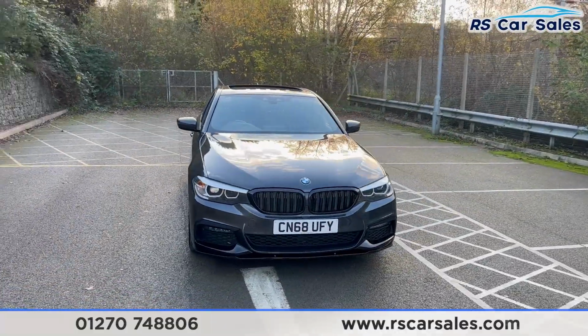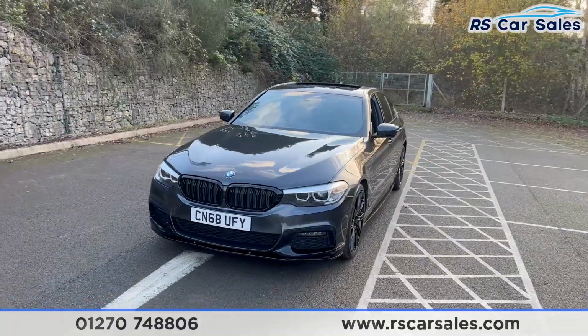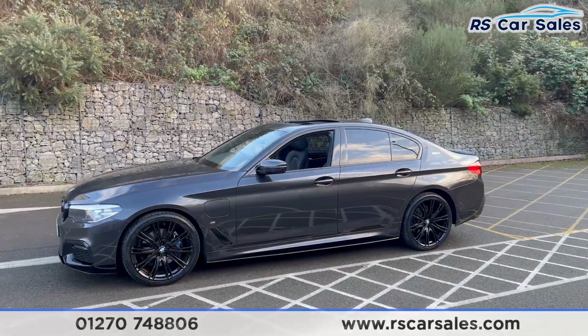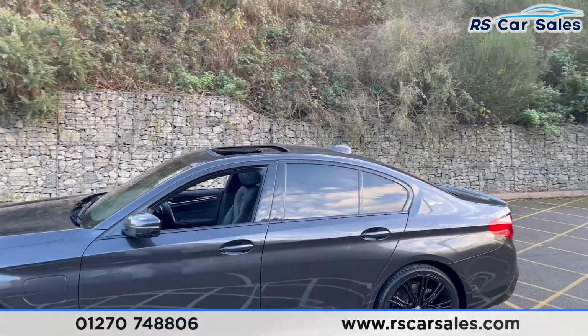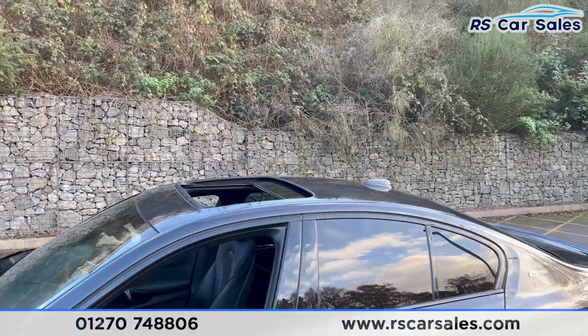We have the LED daytime running headlights, two gloss black front kidney grills with the performance kit as well, which includes the front splitter, side skirts along the bottom, colour-coded door handles and door mirrors. We have the black trim around the windows with the privacy glass for the rear passengers. Up top you'll find the glass sunroof just there, which can also get put onto a tilt.